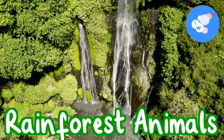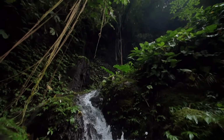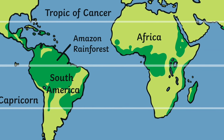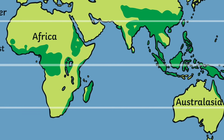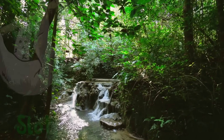Rainforest animals. What is a rainforest? A rainforest is an area of tall, mostly evergreen trees and a high amount of rainfall. Tropical rainforests are found in Central and South America, Western and Central Africa, Western India, Southeast Asia, New Guinea and Australia. Let's take a look at some of the animals you might find in a rainforest.